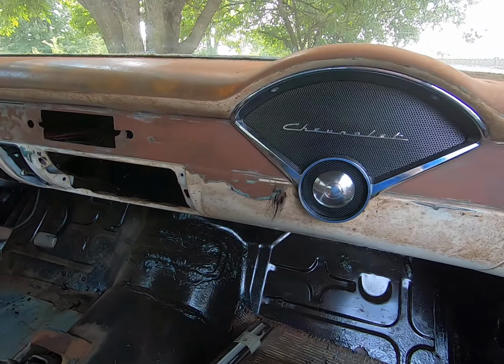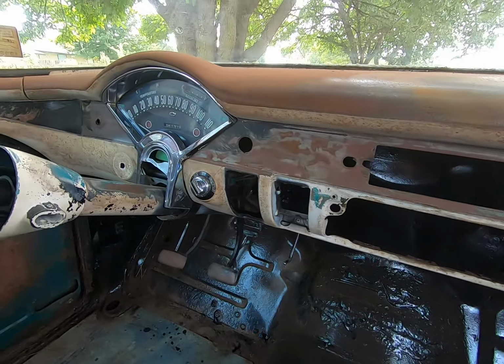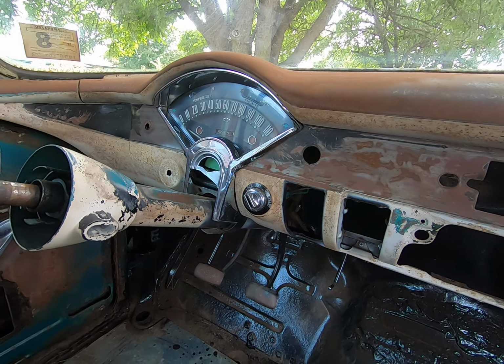These are just sitting on the dash, basically to store them, get them out of the way. Now the speedometer, the whole instrument cluster, is from a different car.